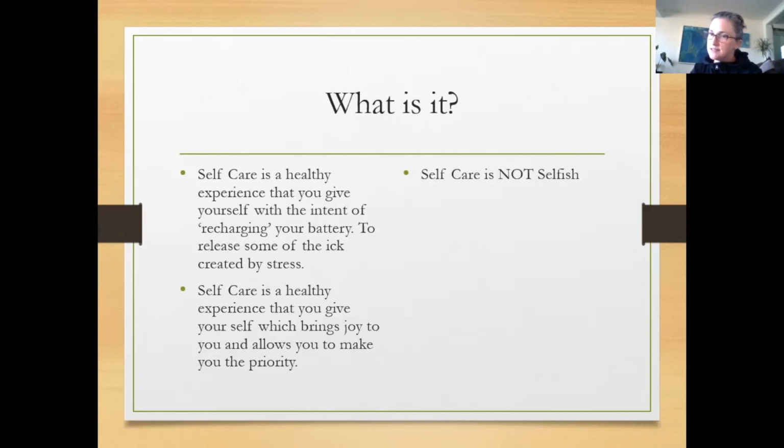Self-care is not selfish. Often I will hear that as a reason why people won't go and take a bath, if that's something that they do to recharge their batteries. Well, I can't do that because so-and-so needs me, or that's really selfish. I can't take myself out to dinner because that's really selfish. And I would argue that, because I'm going to sound like a broken record, taking care of you has to be the priority. It has to.